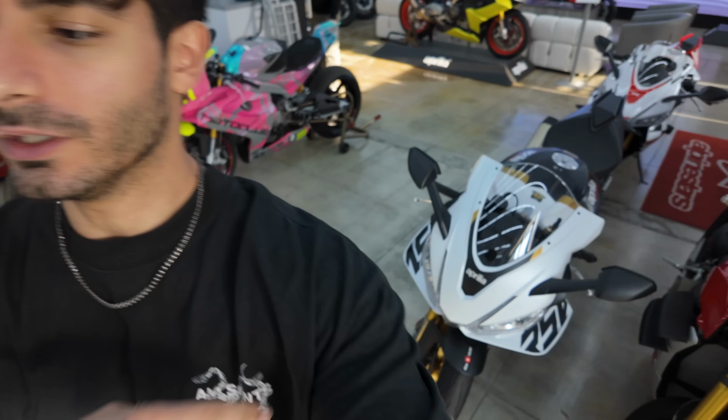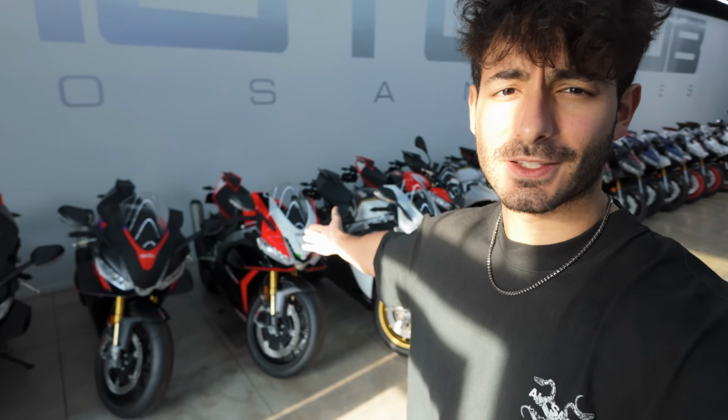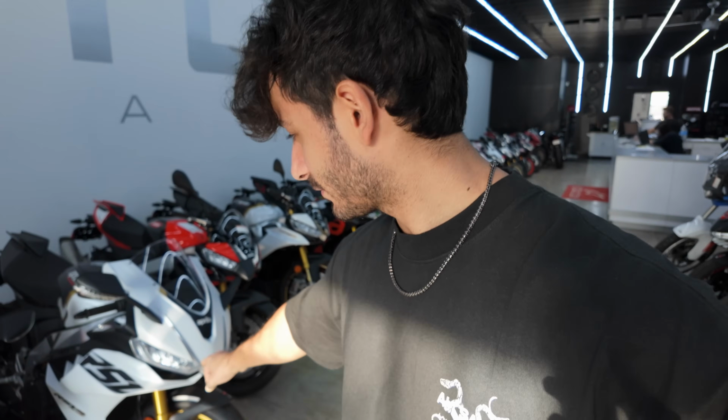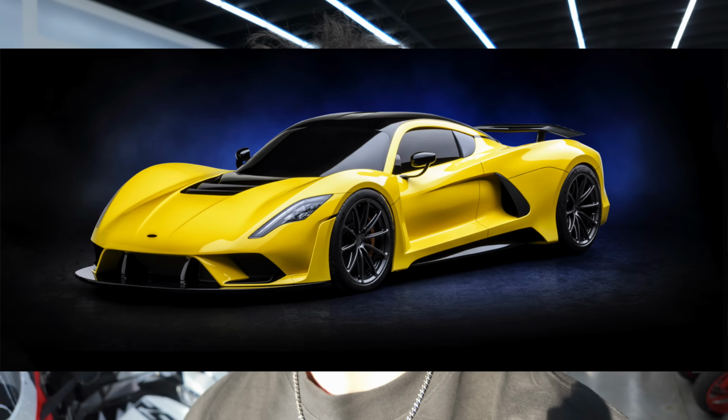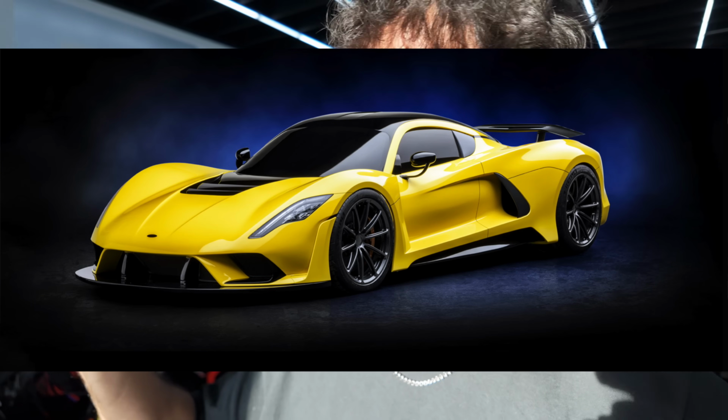And then we have the Aprilias over here. Look at this. All these are RSV4 Factories in all types of colors. And I have another one, the white one that I like. But these kind of sound like the Hennessy Venom GT. If you guys don't know what that is, that's an American hypercar that makes, I think, 2,000 horsepower, something ridiculous like that. And I'm pretty sure it's a V8. So it has that deeper sound, or let's say like a Viper, you know what I mean? Which is an 8.4 liter V10. So it just has that big engine, deep sound, which I definitely miss.